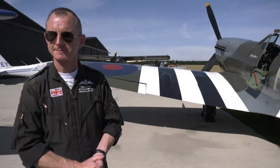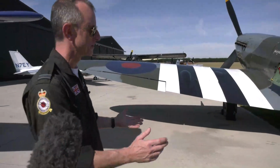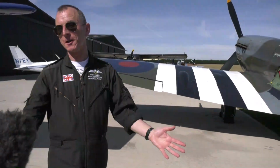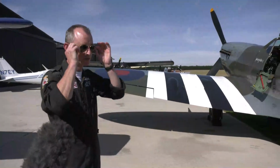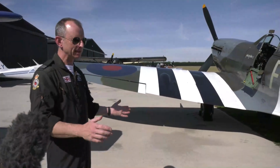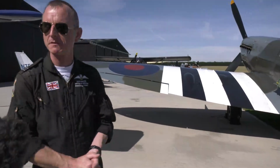Do you think the Spitfire was the best fighter of World War II? Of course. But I am very biased. I mean, for me, I haven't flown any of the others apart from the Hurricane. So for me, certainly, she's an absolute beaut. But probably overall, the most successful fighter, certainly from our side of the fence anyway. Absolutely, without doubt, the Spitfire.